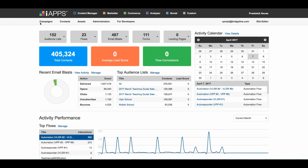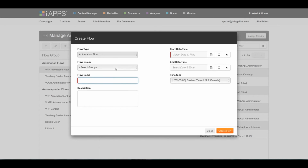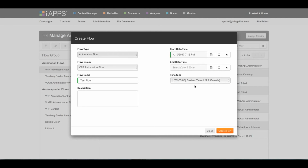So we'll go ahead and navigate into our flows. I'll go ahead and create a new automation flow. We'll get this set up here. We'll just define a group here, give it a name. And so you can see here on the right hand side we have our start date and time. We can have this start on, say, Monday at 7:16. I can go in and change the exact time if I wanted to.